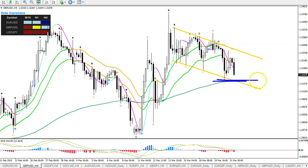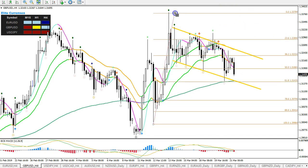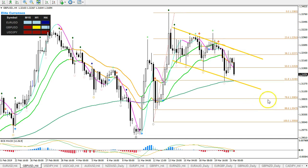Obviously, if it breaks through this support level, the bottom of the channel, and also the long-term moving average, then something else might be going on, and we might see some downside pressure towards 130.50 perhaps. Let's put a fib from here to here, and maybe the 78.6 fib at around 130.85, then 130.50, then 130 could be the zones to think about as it perhaps moves lower.